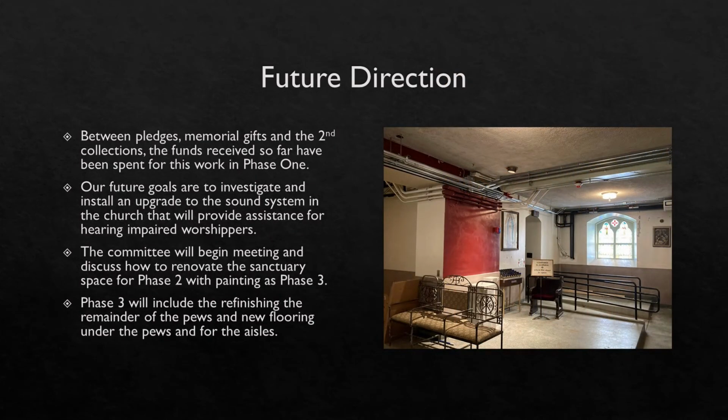We appreciate people who continue to provide their pledges, and others who, in the loss of their loved one, have made memorial gifts to our renovation, as well as to our second collections. So a lot of that has gone towards this work for phase 1. We're looking to be able to make improvements to our sound system, and then to look at the renovations to the sanctuary.